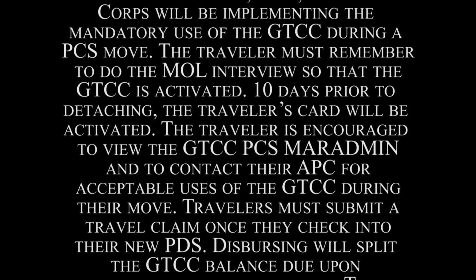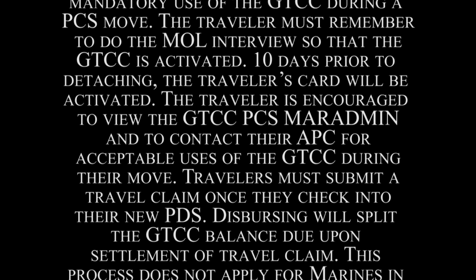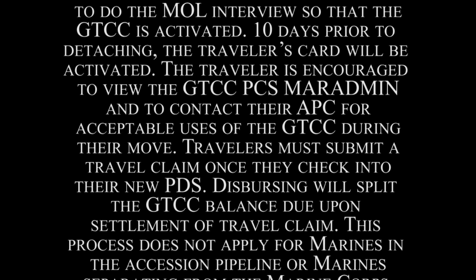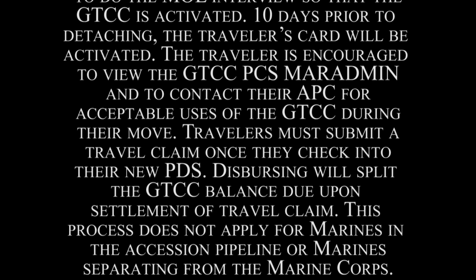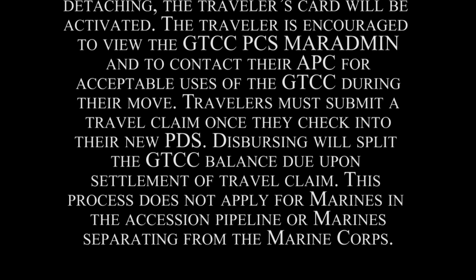Travelers must submit a travel claim once they check into their new permanent duty station. Disbursing will split the government charge card balance due upon settlement of the travel claim. This process does not apply for Marines in the accession pipeline or Marines separating from the Marine Corps.